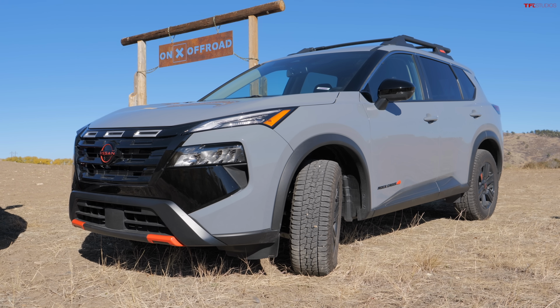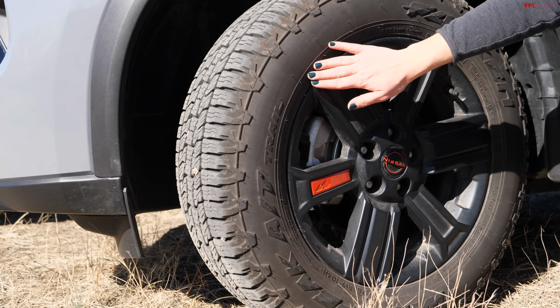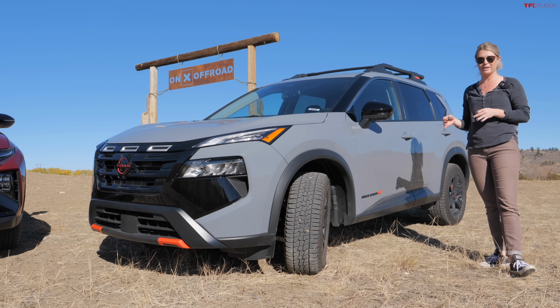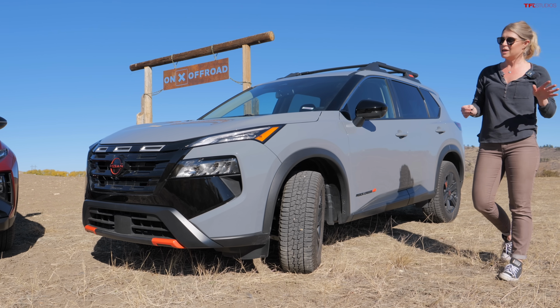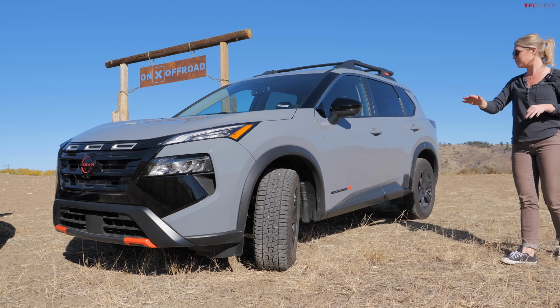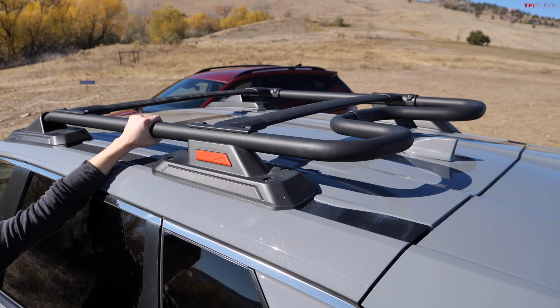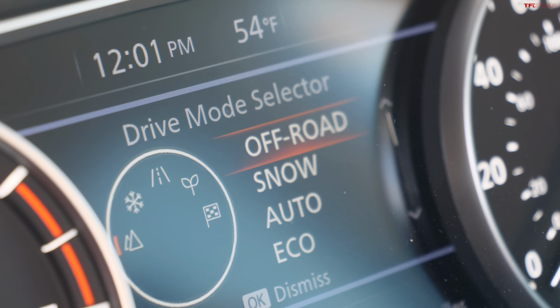So on the Nissan Rogue Rock Creek Edition, you do get some really nice off-road tires. We got some Falcon Wild Peak ATs, which is a really good all-terrain tire, which is exactly what you want when you are going to be off-roading, which is pretty cool. Some of the other things you get in the package, you get some plastic black cladding, you get these roof rack rails up here, and you get some red badging, which is pretty cool. One other nice thing you get is an off-road mode.